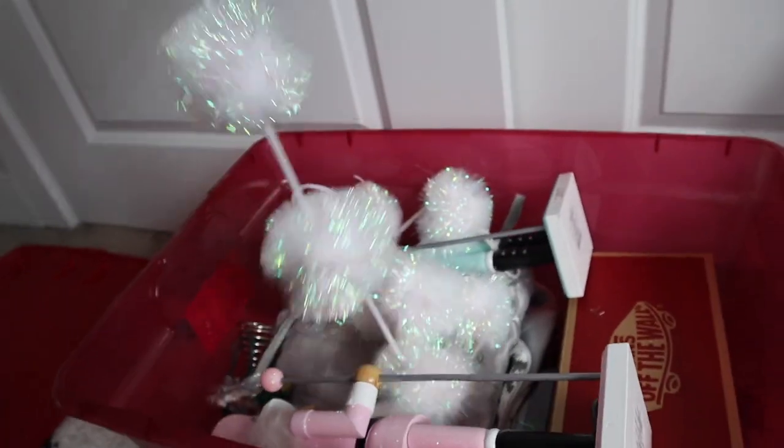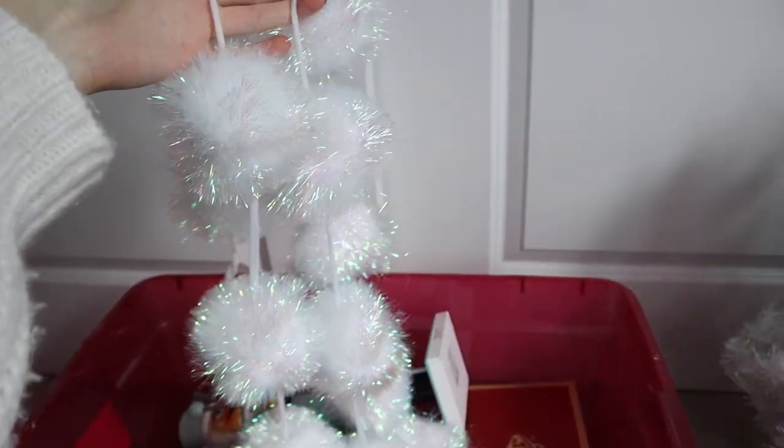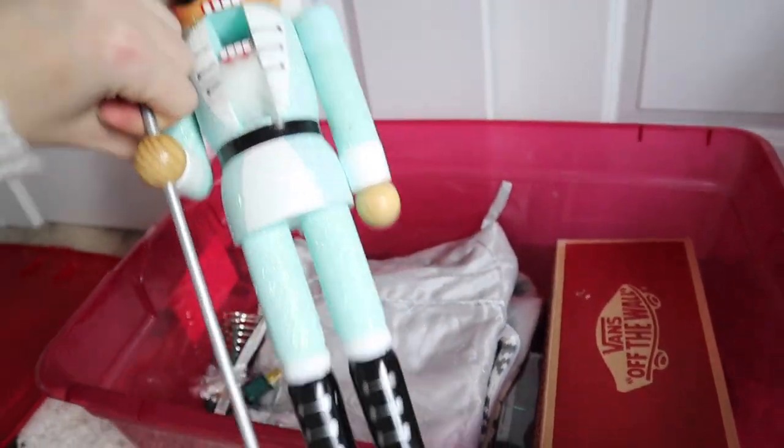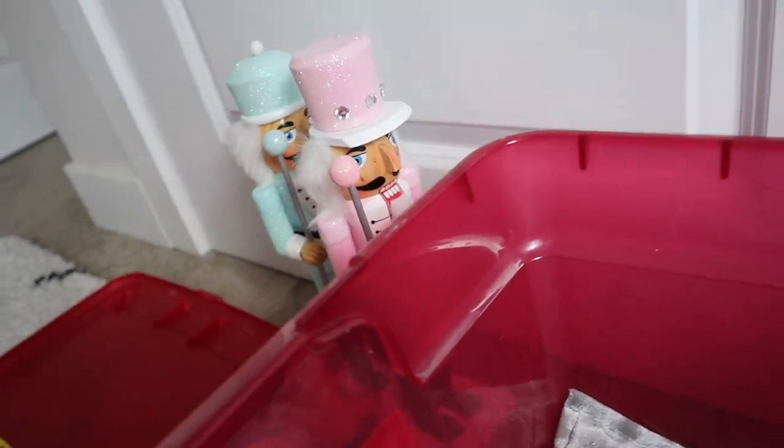I have this pom-pom garland. I believe I got this last year or 2 years ago. I like to put it up on my windows up there, so thinking about doing that again. And then I have these nutcrackers from 2017. Probably not gonna use those, but these are from Target. This is the teal one, pink one. I think one of them was actually my sister's and she gave it to me.